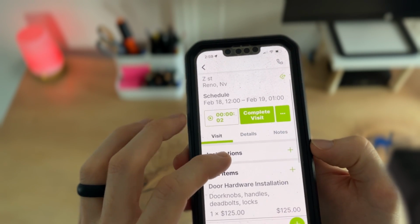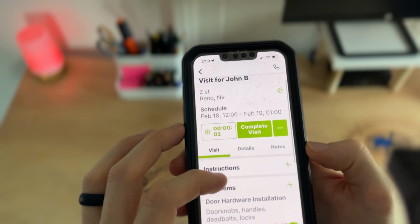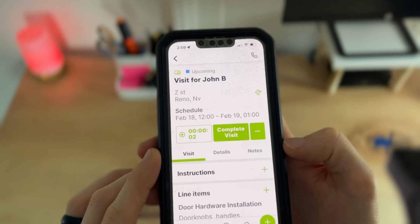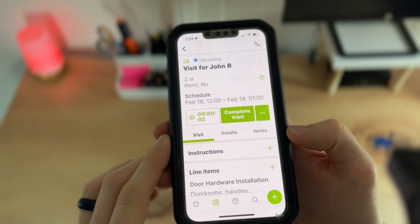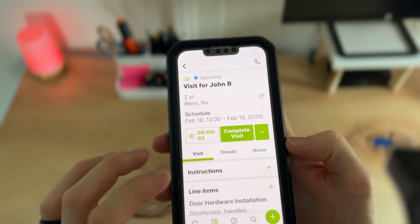And then once you're on the job, you can start your timer, you can clock in, and then once you're finished, you complete the visit. And then this is for your little navigation. It'll take you to your navigation app. And then up here, based upon the plan that you're on, you can send on the way text messages. In this case, we can just call the client.